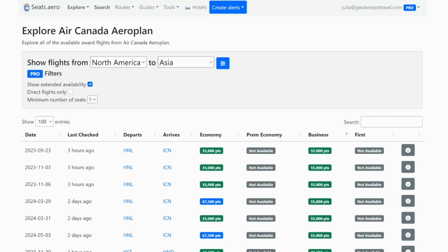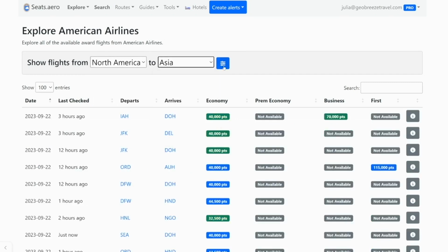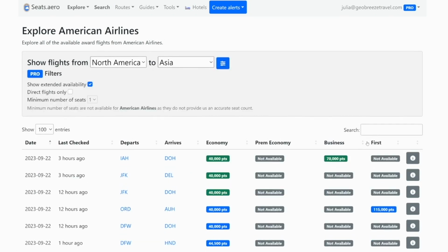Next up is one of the cheapest ways to fly to Asia in business class, especially if you need to do extra positioning flights because you live near a smaller airport like Kansas City, Louisville, or Cincinnati. Here's the play. The next airline program that can get you some really cheap flights into Asia on points in business class would be American Airlines. So on seats.aero, we can search from North America over to Asia, click on extended availability, and this is great if you want to fly into Japan.